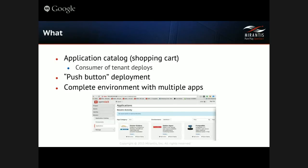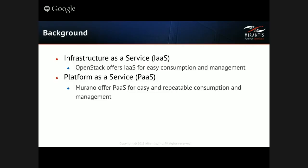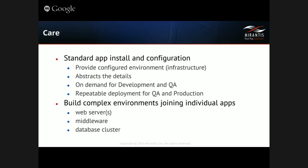We're going to see this screen here. We're going into Murano and looking at the different applications that are available. OpenStack provides infrastructure as a service, right? It makes it easy to take my infrastructure and provide instances, provide areas for people to do things in. What Murano does is offer, this is an older slide, this should actually say software as a service. So it installs software and makes it available for people to consume. Why do I care? Whenever anybody pushes a button and installs it, it's all installed and configured exactly the same. Very important for management, configuration and debugging, and it makes my life a lot easier.